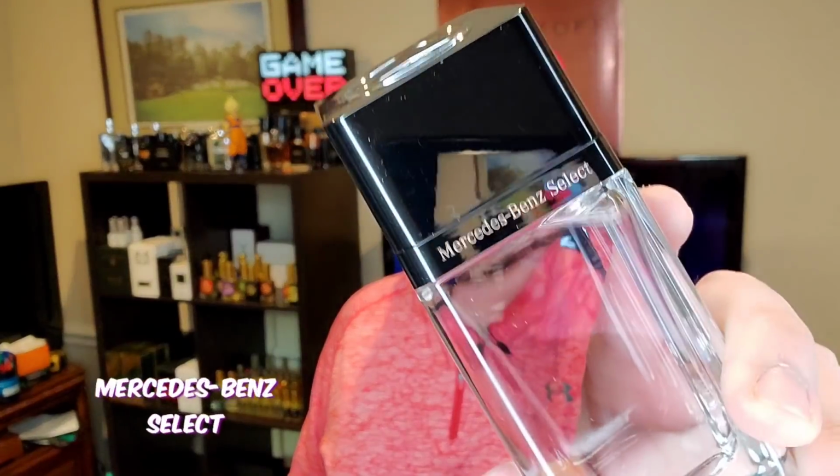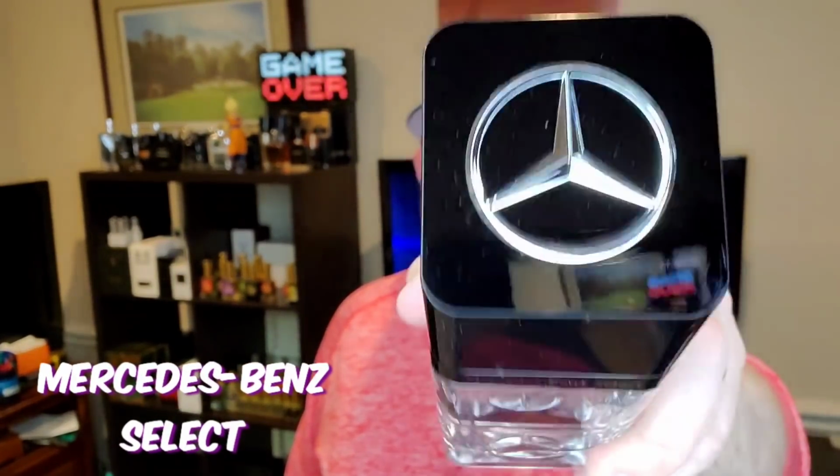Moving into number 6. This is one that I recently did a review on. It's relatively new to the collection. Now, it's basically a glorified Aventus clone. It's known as an Aventus clone, but I feel like it kind of does its own thing because there's no birch, there's no pineapple. But there's definitely a good dose of ambroxan, black currant, and bergamot. And that's from Mercedes-Benz. That's Select.